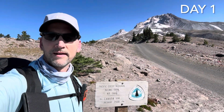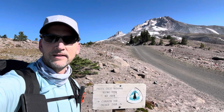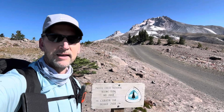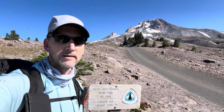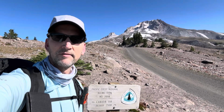Here I am up above Timberline Lodge, getting ready to do the Timberline Trail, 40 miles. Gonna try and do it counterclockwise from the lodge. Hopefully do it in 3 days, 2 nights. Planning on camping at Cloud Cap tonight, so that's about 13 miles. And then probably around Muddy Fork or maybe even Ramona Falls on the second night, and then finish on Friday.